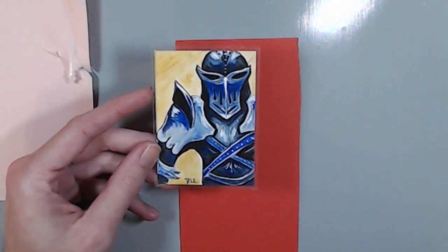One of the hardest things for me about this ATC is how small this is. You think, oh, it's smaller, I can do that easily, right? Yeah, no, it's harder because all the little details become even smaller whenever working on such a small canvas.